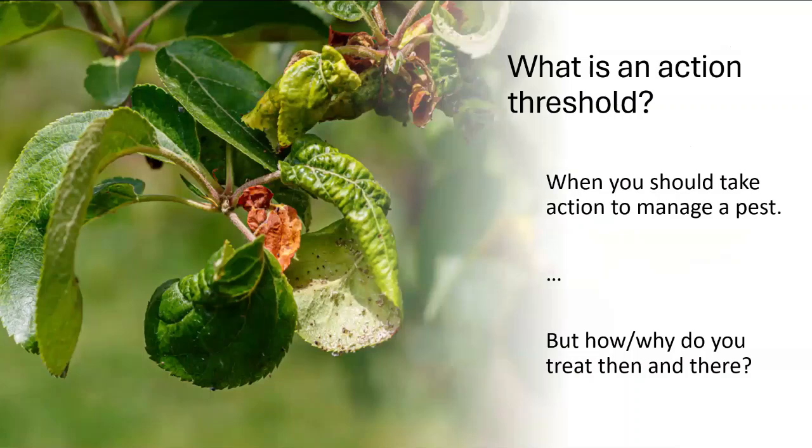So what am I talking about? What is an action threshold? An action threshold is when you should take action to manage a pest. We talked about this last time, but this can be based on the economics, saying this pest is causing so much damage that it's going to cost me less to treat for it. Or it can be saying this pest is causing so much visual damage that that is no longer acceptable, and we really need to do something to stop it from ruining whatever setting you're in. There are a bunch of different ways to do that.